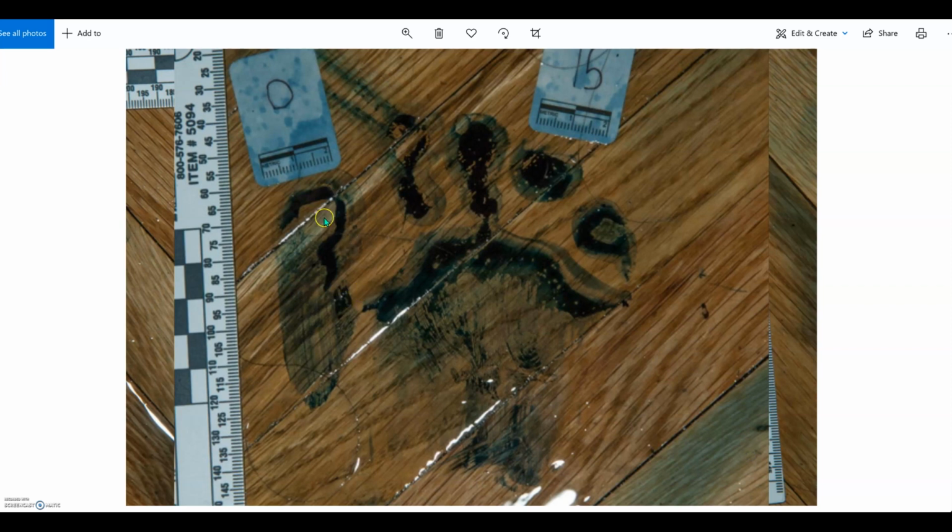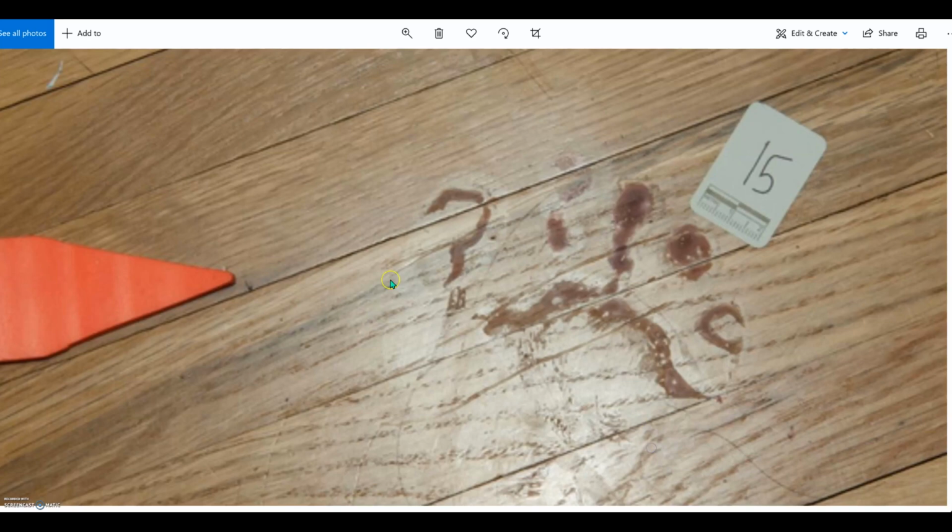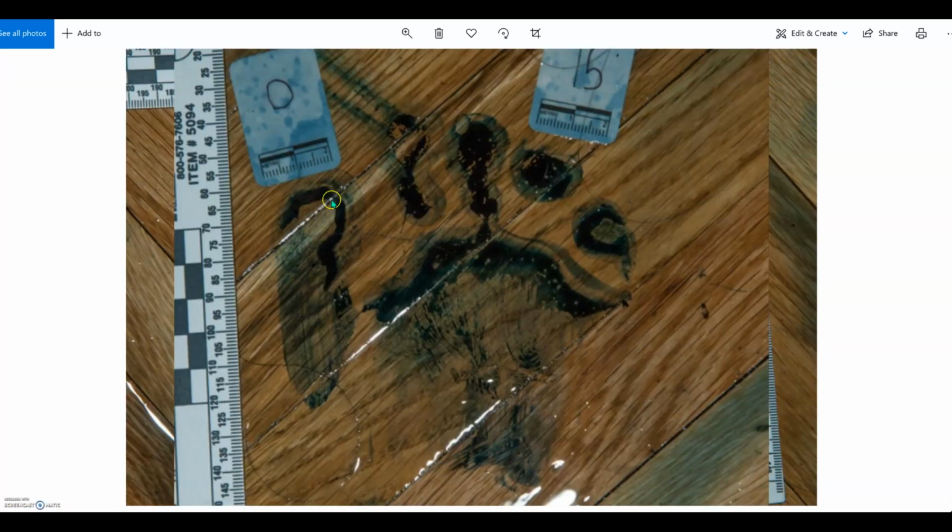Again, show me a human toe that does this. These here are smearing and wipe marks that you see. This is what I'm telling you about. This was cleaned up or wiped up blood previously, which is now enhanced with this chemical that they used. Here's what you see. That is the actual blood on the floor.